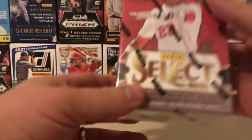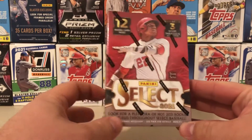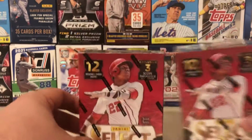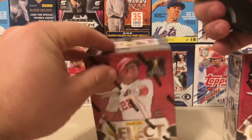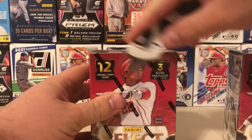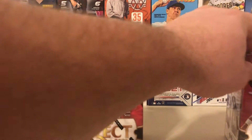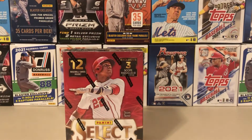Today we're going to start the week off with a little Panini Select. Didn't open any hobby of this, picked up a few of these blaster boxes. Haven't been overly impressed with what I've seen out of them on other videos. It's just 3 packs in each one of these boxes, 4 cards in each of the packs. You do get these scope parallels, which are pretty cool looking.